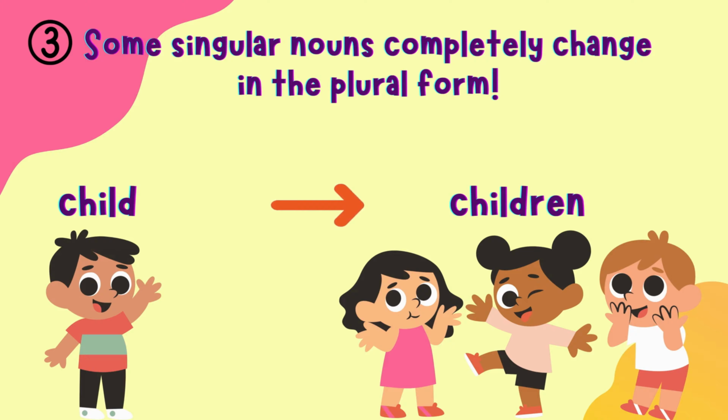For most singular nouns that end in f or fe, we remove that ending and add ves to make them plural. So for example, the word shelf ends in f, so its plural form is shelves. Knife ends in fe, so its plural form is knives. And the plural form of scarf is scarves.